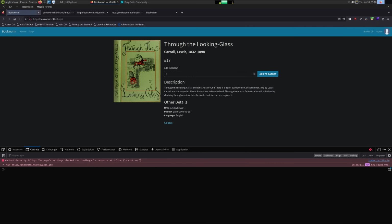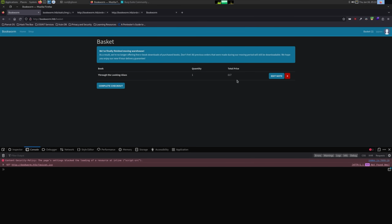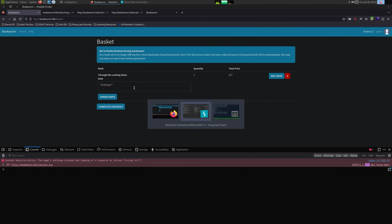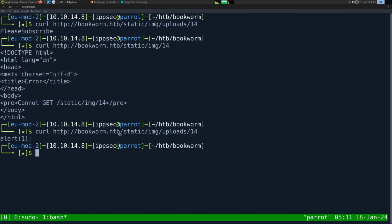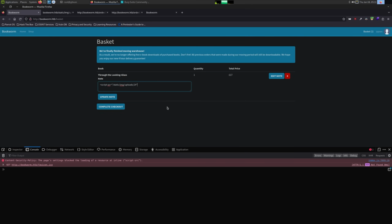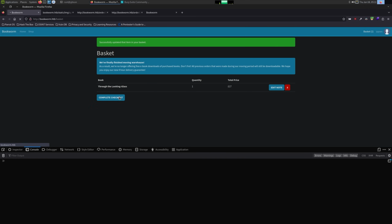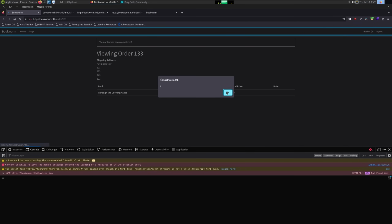We have a different user there. Go to add basket, add this. And then what I want to do is say script source is equal to, and I'm going to grab the /static image uploads 14. And then we can end the script, update the note. I clicked edit again, didn't I? Update it. And then when I click complete checkout, we have a JavaScript alert box. So we know this is going to be cross-site scriptable.